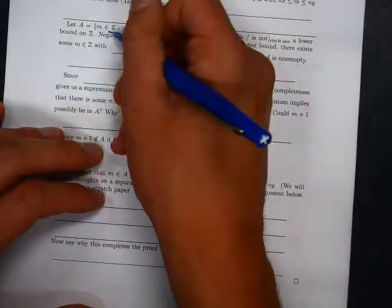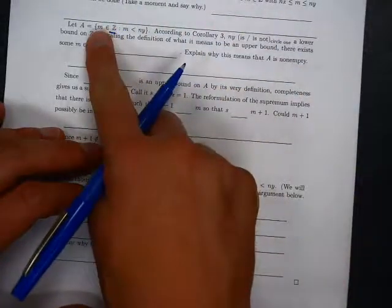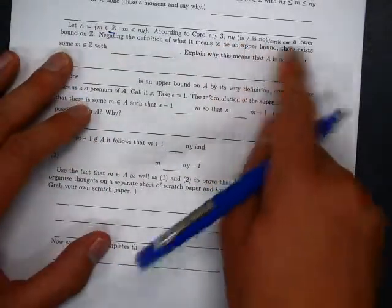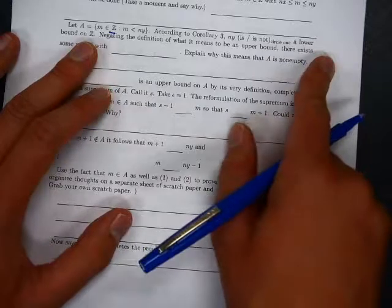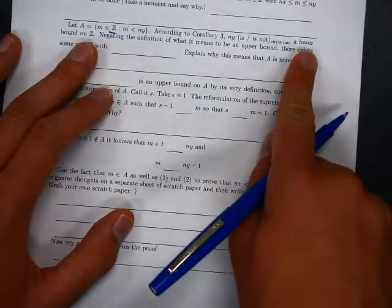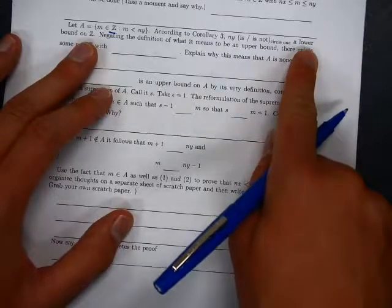Well, so let's try to figure that out. And importantly, that's integers. Right? We're allowing m to be an integer. According to corollary 3, is ny or is it not a lower bound on Z? So take a moment to read corollary 3. What does corollary 3 say? It says that the integers have no lower bounds.